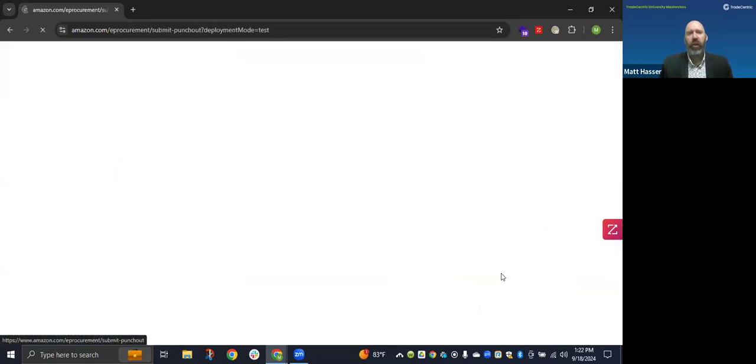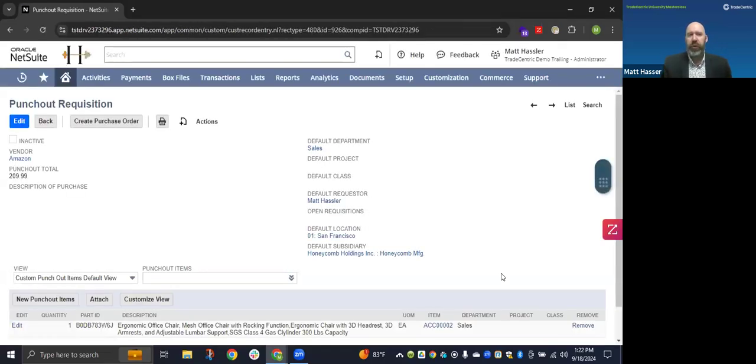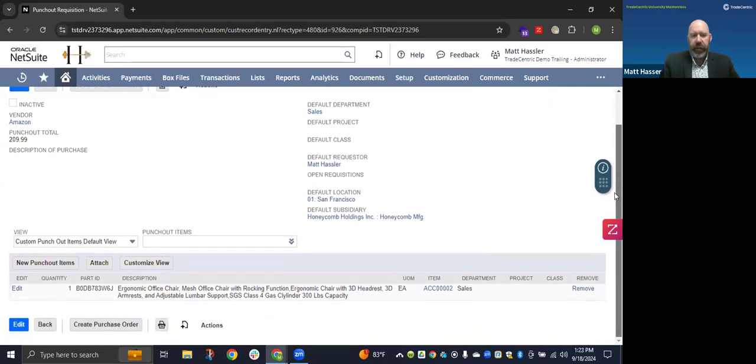And so I'll click the link and I'll be pulled from Amazon Business directly back into my NetSuite account in a screen that's called a PunchOut requisition. And all that's happened here is we've pulled the cart data into NetSuite, including the vendor and all of the pricing details. And if I scroll down here, you can see the description of the item that I'm going to purchase.